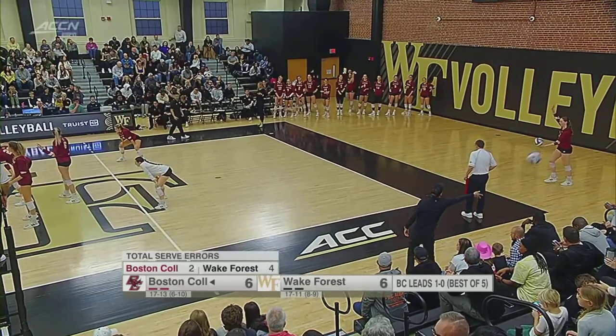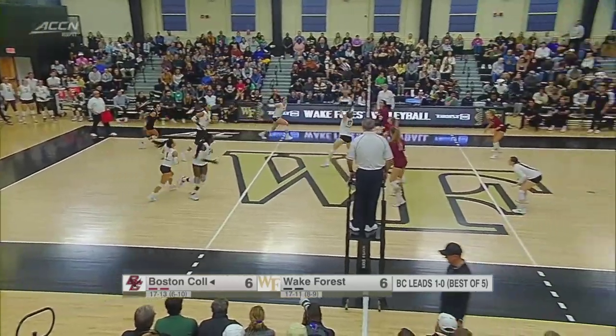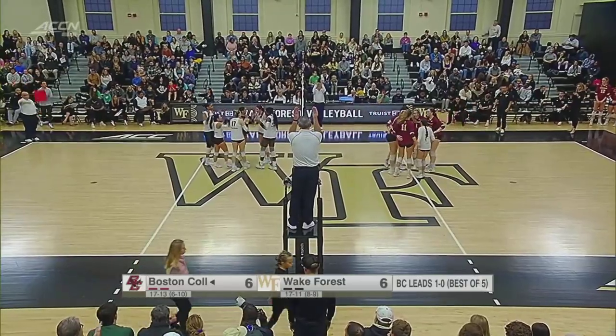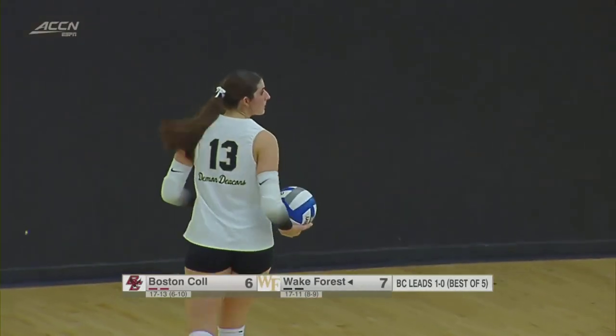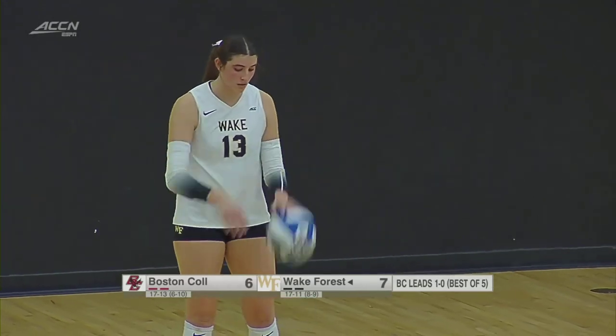Wake Forest will have a little bit of relief with Ross in the back row. She's been phenomenal tonight so far. Bit strong on the first pass. Crawford there to clean it up, though, as it's knocked out of bounds on the block attempt by BC. Only a few more kills until she's in that 700 club as just a sophomore.